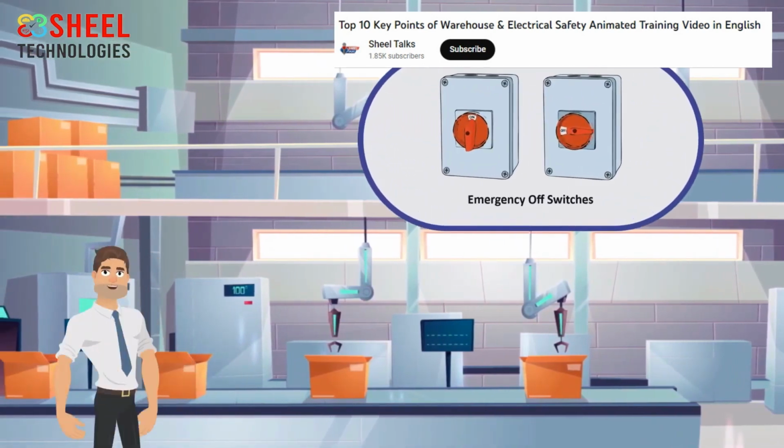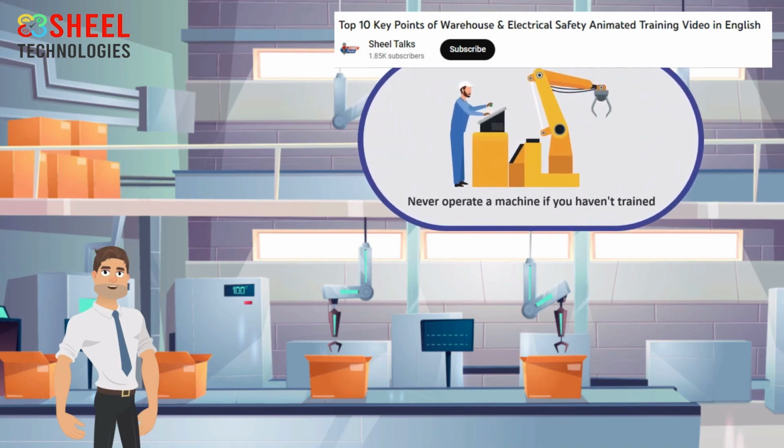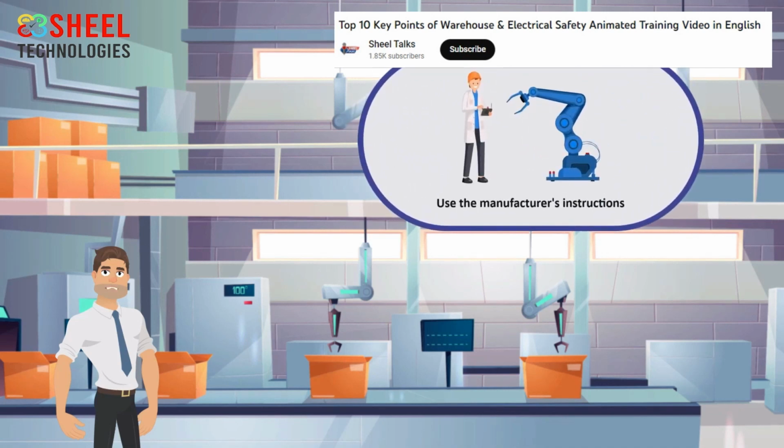Check the machine is well maintained and fit to be used, check that the machine is working properly, and that all the safety measures are in place: guards, isolators, locking mechanisms, emergency off switches, etc. Never attempt to operate a machine that you haven't been trained and authorized to operate. Use the machine properly and in accordance with the manufacturer's instructions.